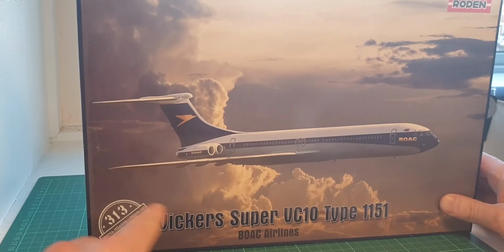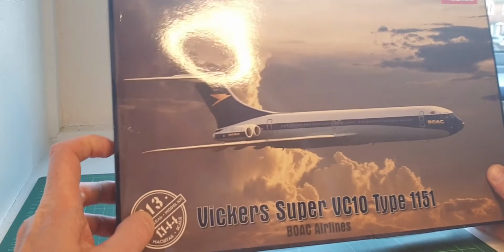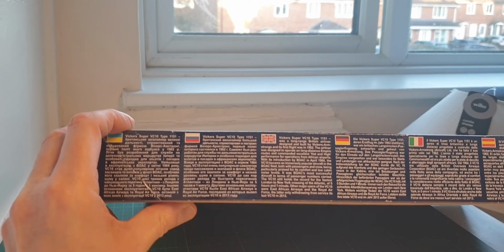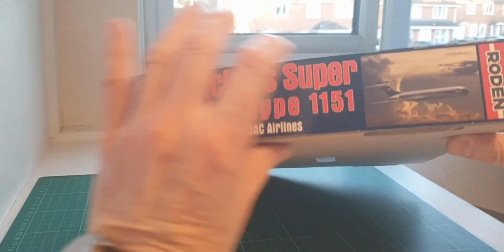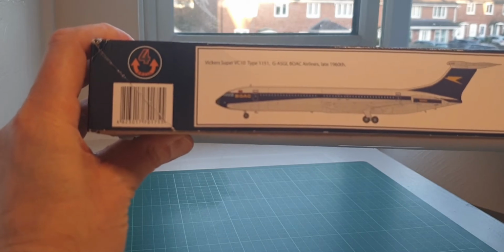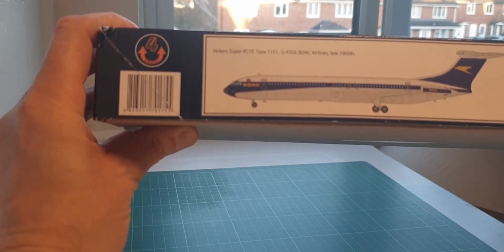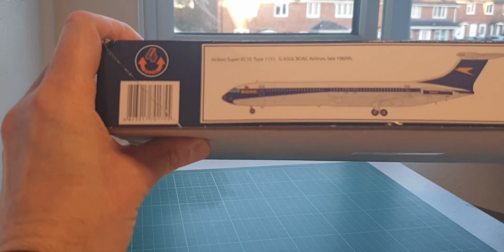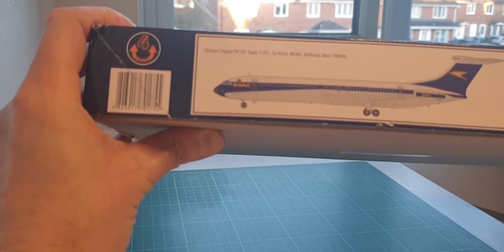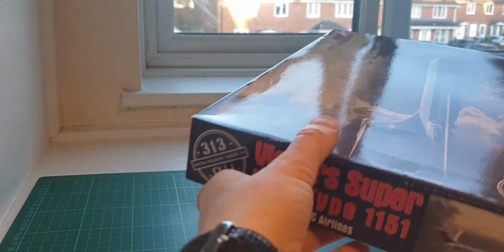As you can see here, you've got the distinctive, beautiful BOAC Cunard scheme of the Super VC10. Kit number on this is 313. You've got a little information, history about the aircraft on the side in about 8 different languages. A box art illustration on the side there, and then obviously you've got your colour call out, which is the only one, a Vickers Super VC10 1151 G-ASGI BOAC Airlines late 1960th. Late 1960th. I think somebody made a bit of a spelling mistake there. They were getting a little bit Shakespearean. Forsooth, lieth VC10th, 1960th. Anyway, I'm not going to babble on. Let's have a look and see what's inside the box.